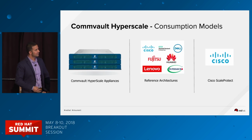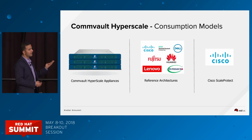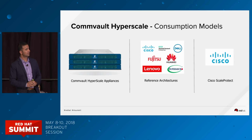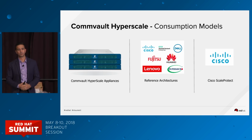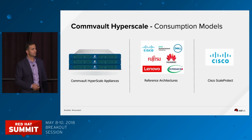We have 3 different consumption models. We have built out the solution in an appliance form factor. If you want a complete turnkey solution, we have it available in an appliance form factor. We have also built out reference architectures with industry vendors such as Cisco, Dell, Huawei, Fujitsu. Pretty much all major server platforms we've got covered with reference architecture. If you like any of these vendors and you have an existing relationship with them, you can deploy the Hyperscale software on these reference architectures. We also have a relationship with Cisco, through which Cisco can resell the Hyperscale software on their UCS servers. So if you buy from Cisco, that's an option to go with as well.